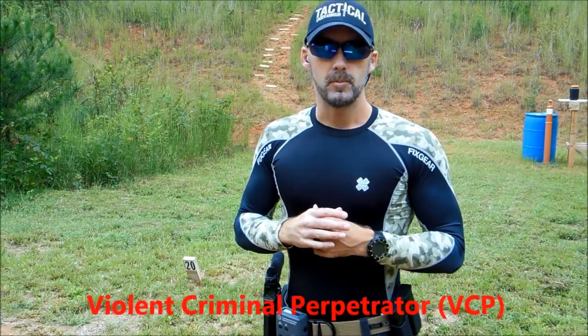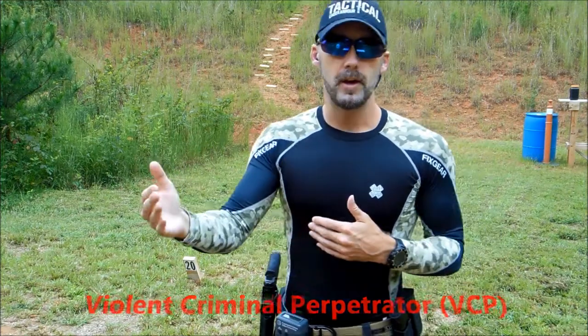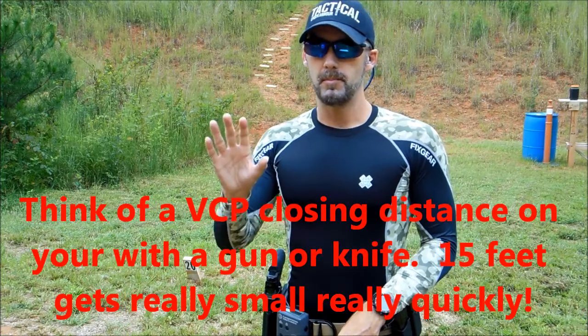So think of this as someone being in your home and the close proximity that you would be to them, where you feel it necessary to draw and fire your weapon, dropping that intruder or violent criminal perpetrator to the ground and incapacitating them. Most people probably don't have 15 feet of clear space in their home to be able to do that. So that's why I'm relatively close here. You can also relate this to a parking lot, a shopping mall, grocery store, anything like that where there's a violent criminal perpetrator who is trying to harm you, your family, or someone that you feel like if you were in their shoes, you would want someone to protect you.